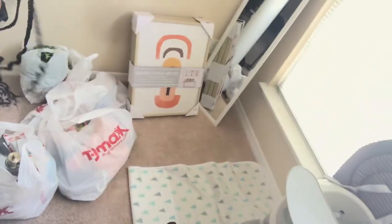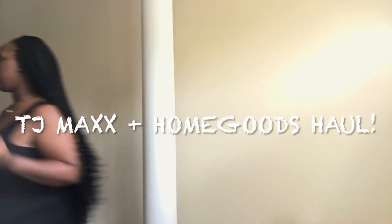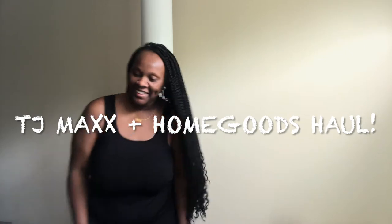So I got a pretty decent amount of stuff today at TJ Maxx. I got this, wait, can you even see? Okay, I got all of this stuff, so I'm gonna do a haul. Well, it's TJ Maxx and HomeGoods, but okay, I'm back.